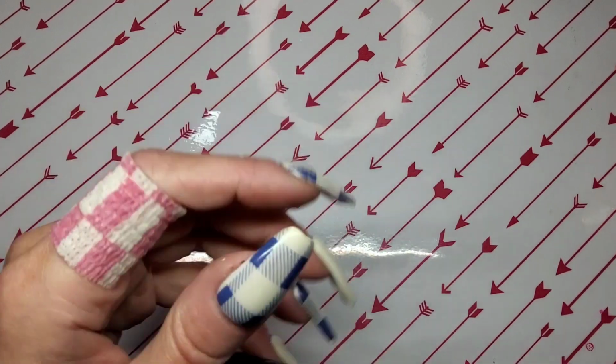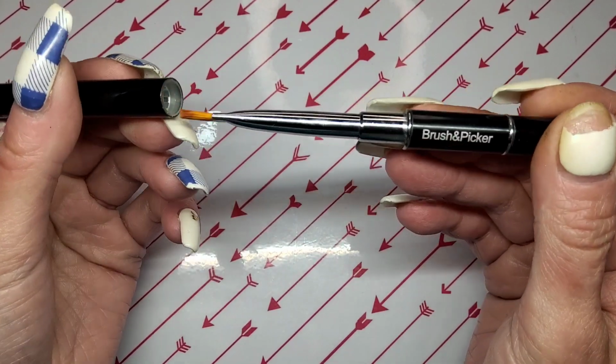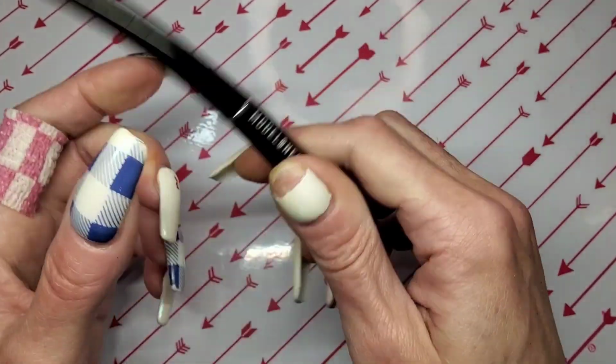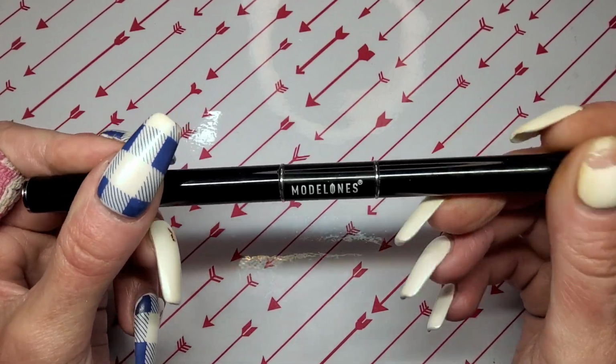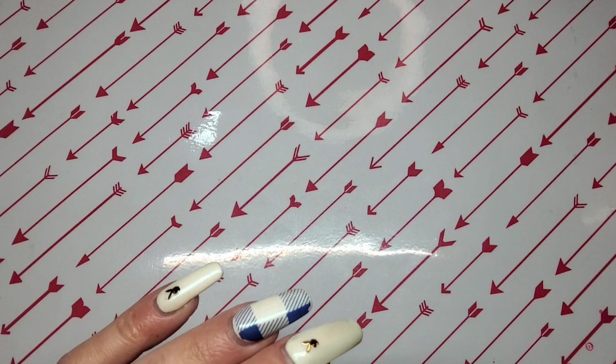And as for polygel brushes, I normally go for these ones. They're a brush on one end, pick up tool on the other. This one happens to be a Model 1's. Again, these brushes are brilliant for polygel. I can't fault them at all.